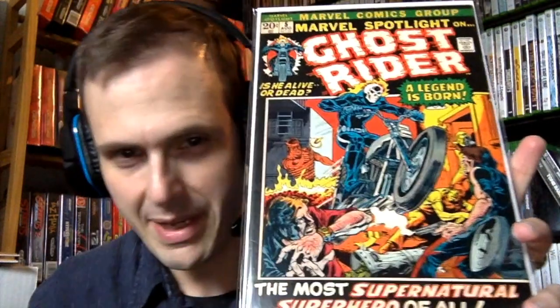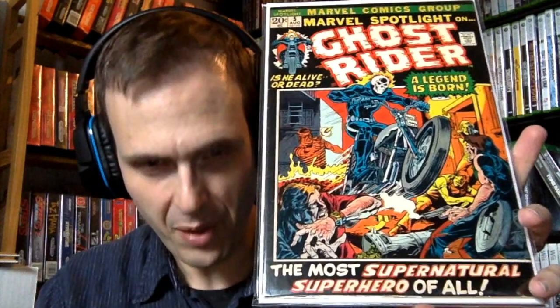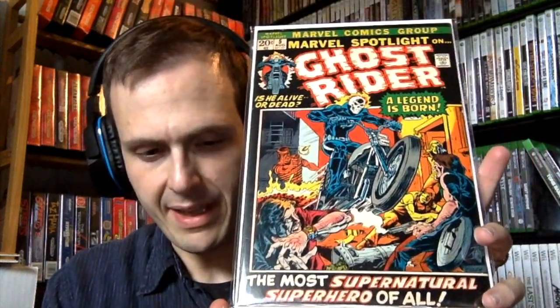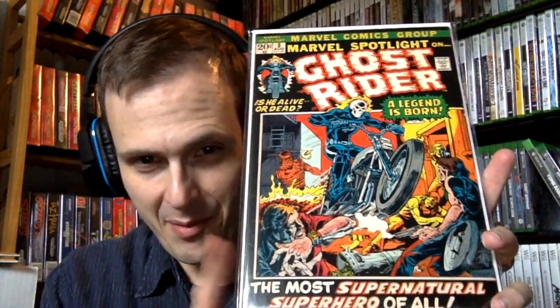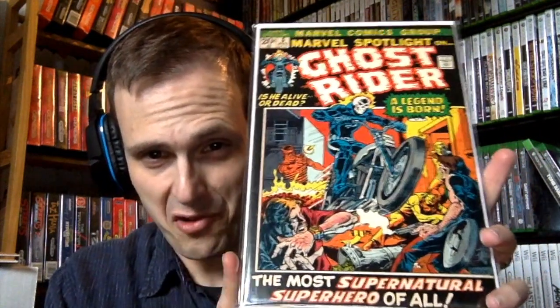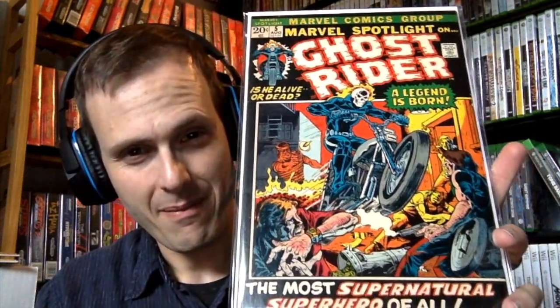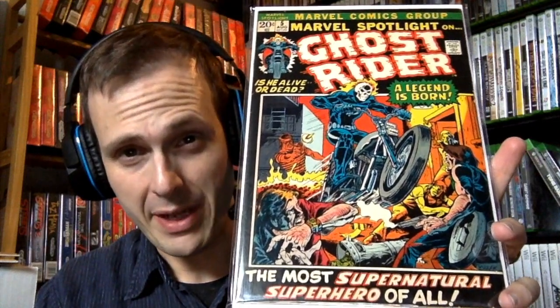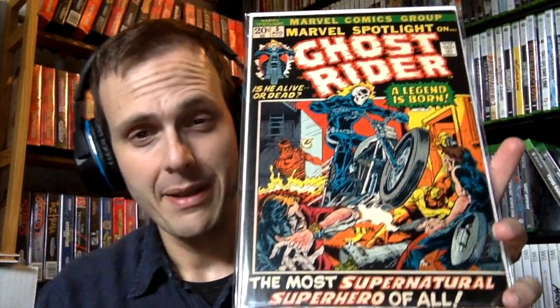Just a couple of the books. Sticking with Marvel Spotlight, how could you not go over this one? There have been so many Ghost Riders. This is the first appearance of the Johnny Blaze Ghost Rider. There were others that came after him, and there was another one before him. This one I think is the most popular and the most memorable, and has one of the most nicely drawn covers. So yeah, definitely a horror-ish character with his origin and his look.